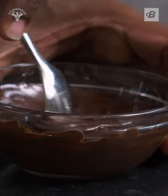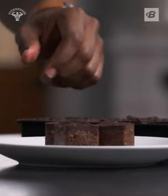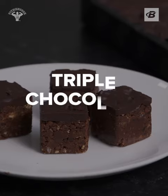What's going on, guys? It's me, Kevin, aka Fit Man Cook, and today in the Fuel and Gains kitchen, we are whipping up some triple chocolate energy bites for that midday pick-me-up.